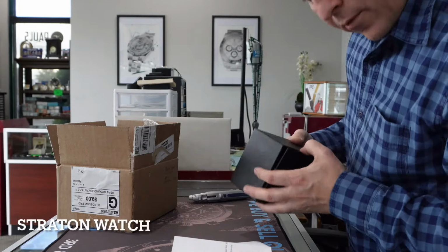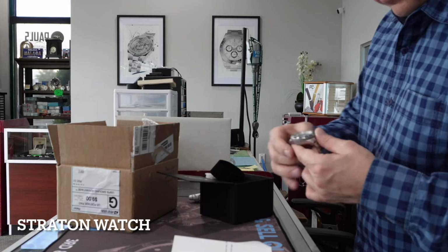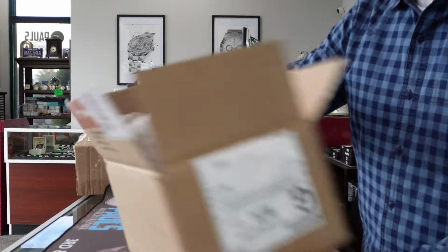This is a job from one of our micro brands. Ooh, the hour marker fell off of the dial. I'm gonna repair that for the customer. Yeah, let's see what else we got in.